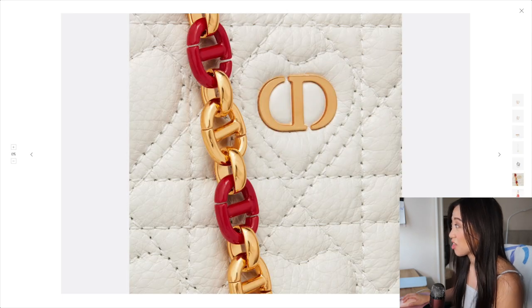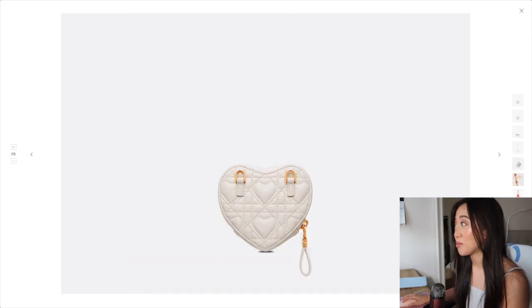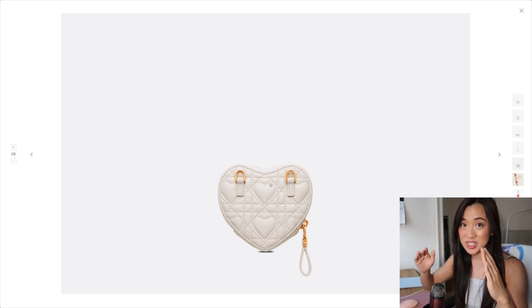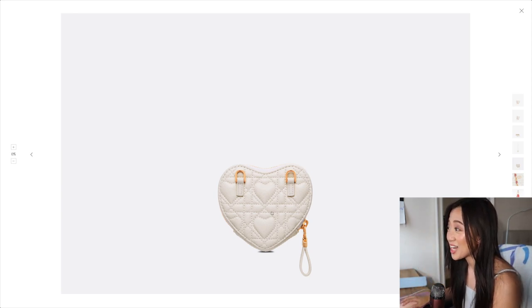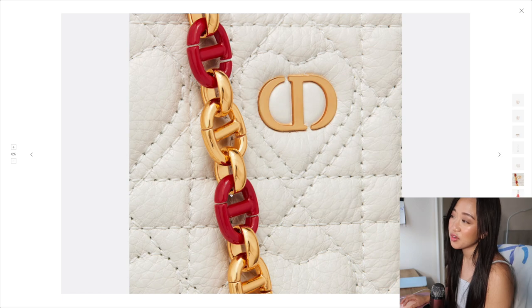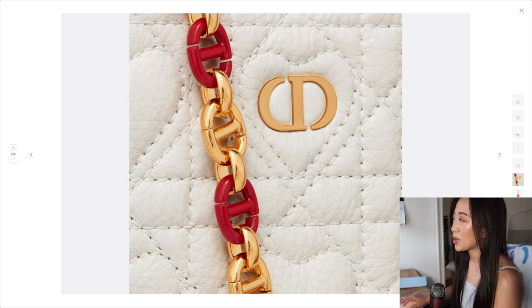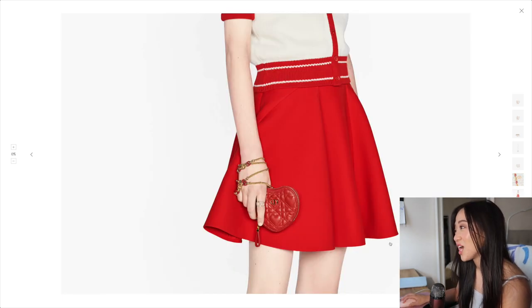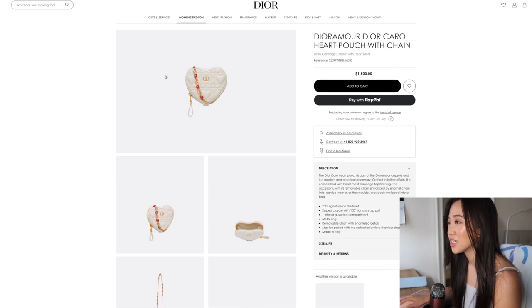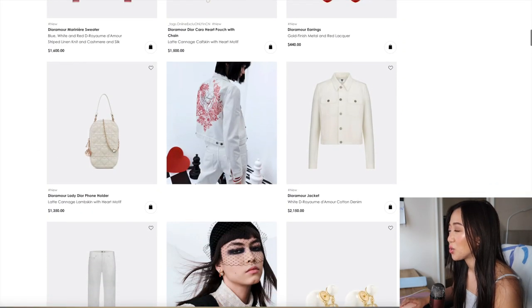And if you guys notice a theme in this, which my SA pointed out to me, the cannage print normally is obviously the diamond quilting, but it's actually hearts, which I think is so cute. And even the chain detailing, I'm not a huge fan of the red and the gold together, but I do like the theme of it. I think that's really, really cute. They also have this in red as well, which is just utterly adorable, because what is cuter than a red heart? Okay, so next we're gonna scroll down.